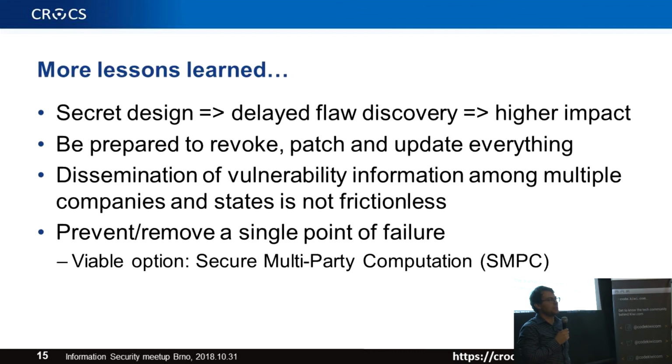So what is the systematic defense against this? Because, okay, I don't know whether it's a bug or an intentional backdoor. I'm more in favor to think it's just a bug. But it doesn't really matter. We need to have systems that are able to cope with bugs like this. And one systematic defense is secure multi-party computation. Who knows what it means? Okay, good. So I will very briefly explain.